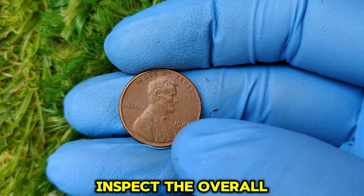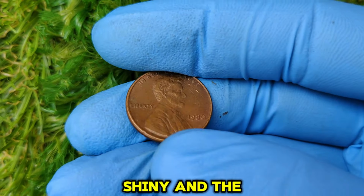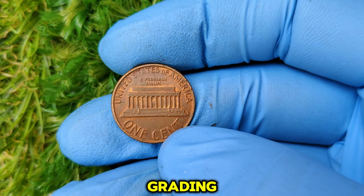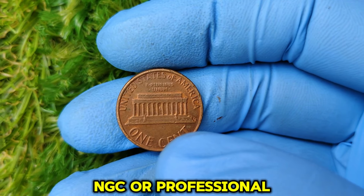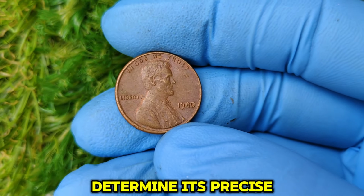Don't forget to inspect the overall condition. If your coin looks well preserved, shiny, and the details are crisp, then it's worth getting a professional grading. You can get it graded by services like the Numismatic Guarantee Corporation, NGC, or Professional Coin Grading Service, PCGS, which could help determine its precise value.